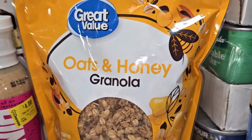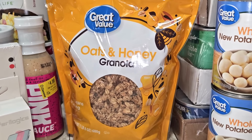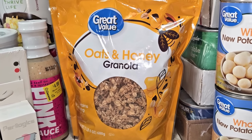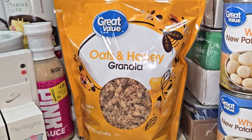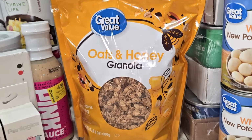Next, I've got some granola. These are pretty big bags of granola. We go through a lot of granola, usually with yogurt. You would think that in an emergency you might not have yogurt, but I did learn how to make yogurt from my instant milk powder. I have a video on that if you want to check it out.